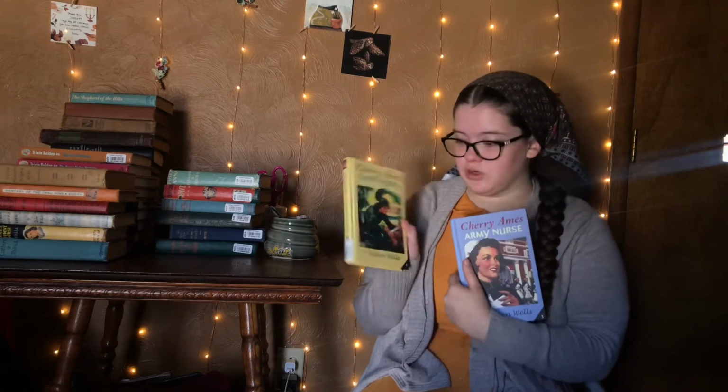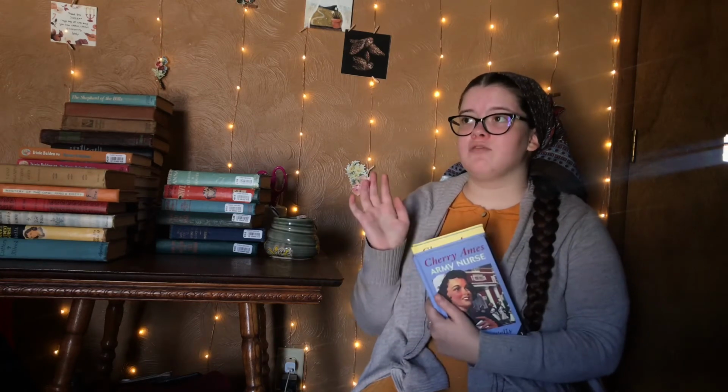I'll just have to collect this later. Yeah, this is another reprint. It's printed about the same time as the Trixie Belden, because this is 2006. These are books 3 and 4 in the Cherry Ames series. I have book 1 and I have book 2. It should be coming in the mail, but I wish that book 2 was in the mail already, because that Cherry Ames book was a really good book, and I'm ready to get on to the next in the series.